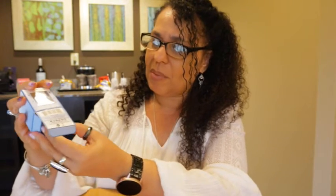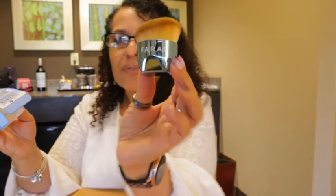I do like the bottom of it though. It's super cute. See how it says Farrah right there on it? So yeah, this brush I'm not going to use. So that will get passed along. And let's go back out so I can see what else we received in the August bag.